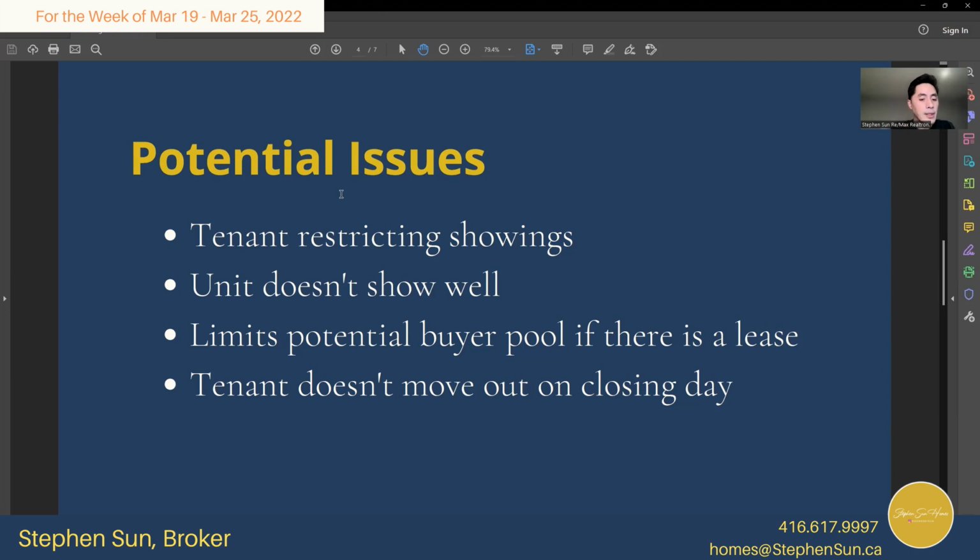And the last one is the most serious one, and the one that I will address a little bit more, is that the tenant doesn't move out on closing day. Now, most contracts in Ontario have a clause that says on closing day, you must give vacant possession. Vacant possession means that the unit has to be completely free of people and things. You need to take everything out that isn't part of the sale and give a nice, clean, vacant unit to the buyer. But if you have a tenant that doesn't want to move out, we have a big problem, because you can't give vacant possession. The closing can't happen, basically.